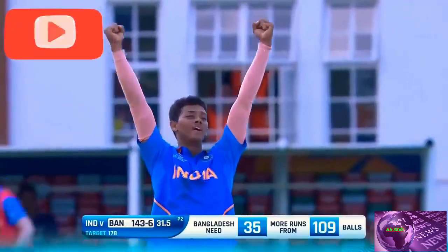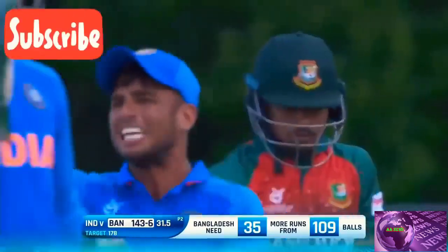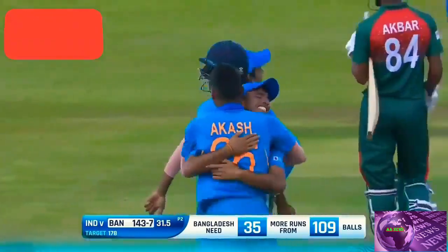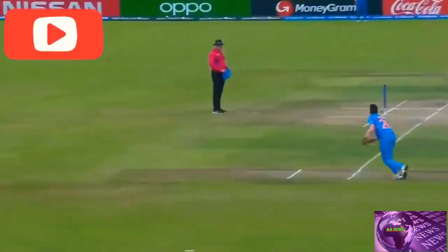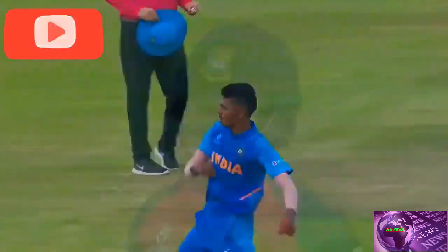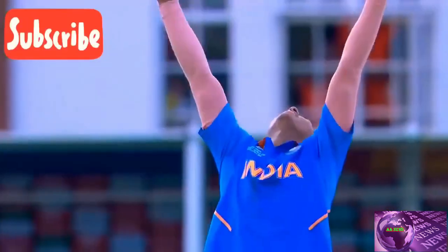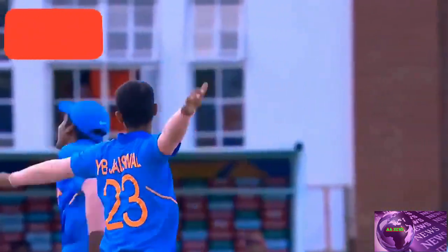With one on offer, Jaiswal provides that Midas touch, this time with the ball, and he's removed Iman. Chasing a wide delivery to drive it, and just hitting it uppishly. Akash Singh taking a pretty straightforward catch at extra cover.